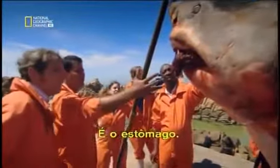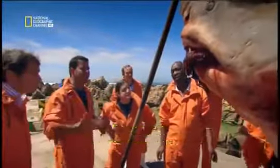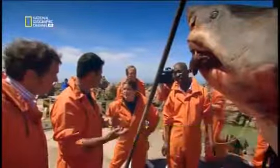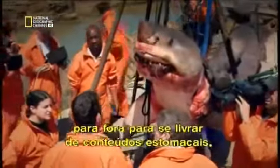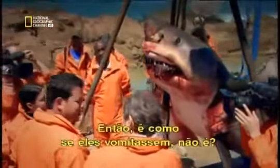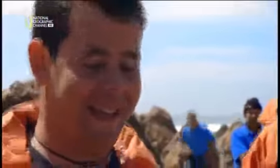This is the stomach, and there are two possible hypotheses why the stomach is out. Sharks are able to revert the stomach to get rid of their stomach contents in case they have something that they can't really digest. So kind of like a form of vomiting, then, essentially. Basically, yes. That's so weird. That really is weird.